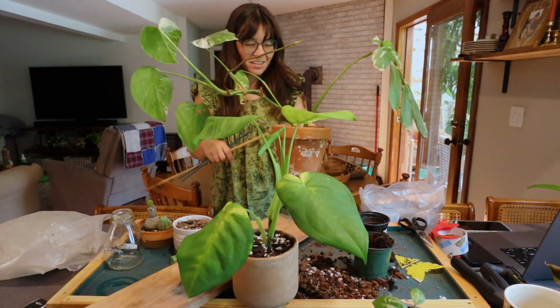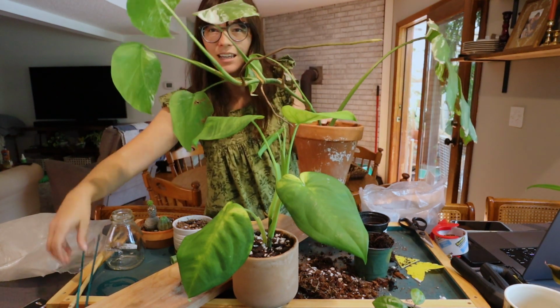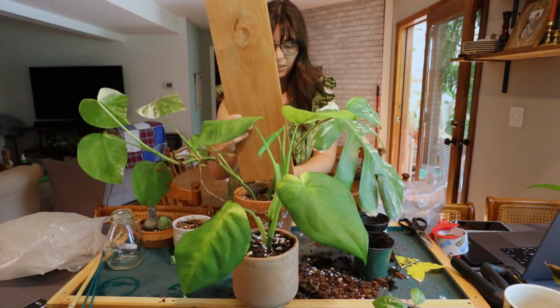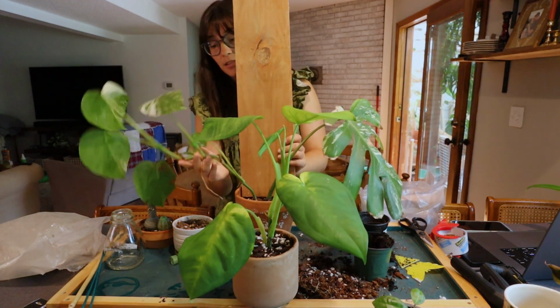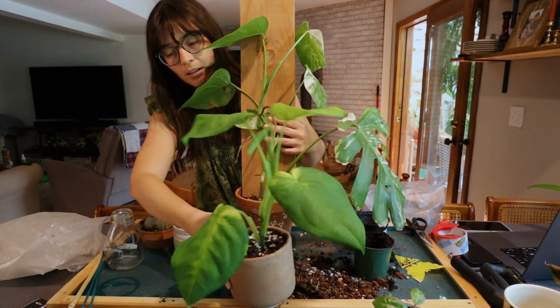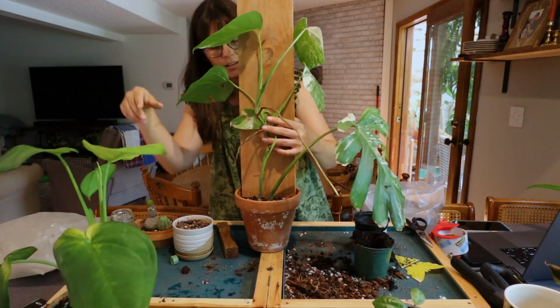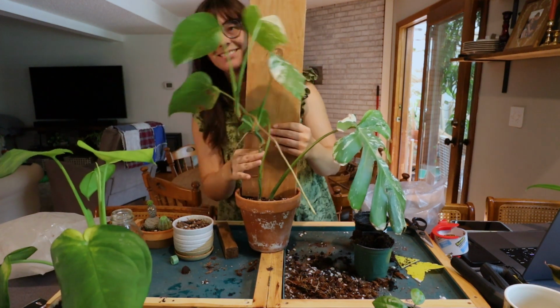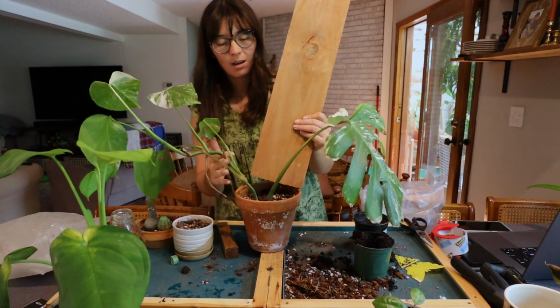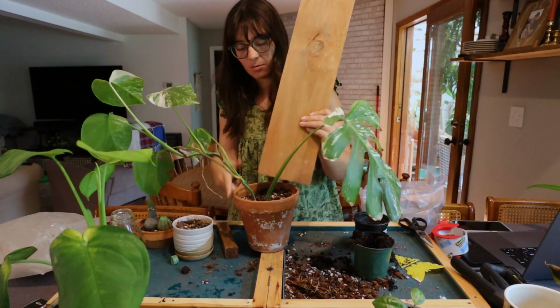Okay, but I also have this one that needs a plank, and I feel like maybe this plank would be better. Let's see. Oh, it does fit. I think I'd prefer a 2x4 for this one. I'm not sure. What do we think? It'll be too late by the time you can tell me. But it does need something because it's starting to do the Monstera thing where it flies away.